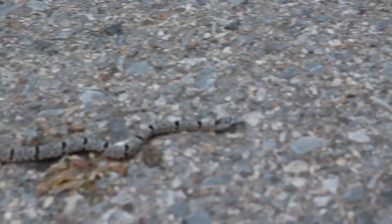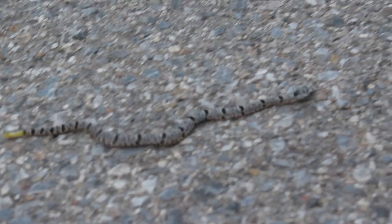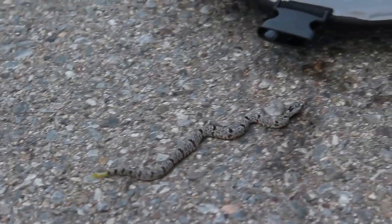So this is a banded rock rattlesnake. Down here in southern Arizona, you note this is a little juvenile. They get about maybe twice this big. He's about a foot long. The peach colored belly, the gray, with the little black bands.